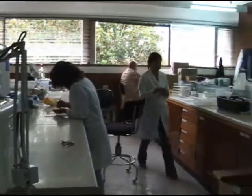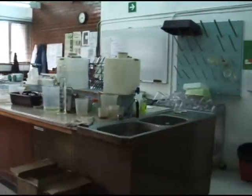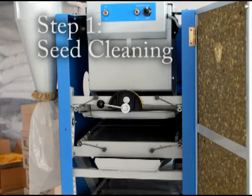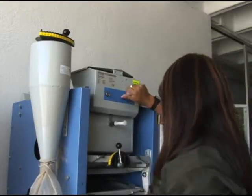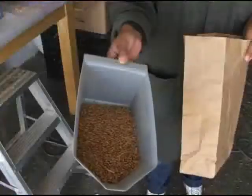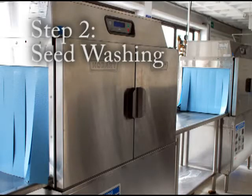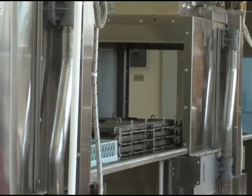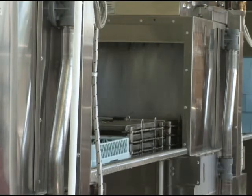Following approval from the Seed Health Laboratory, the seed is washed and treated. Harvested seed is cleaned and graded using new seed cleaners from Germany. Clean seed is then washed using two commercial dishwashers.